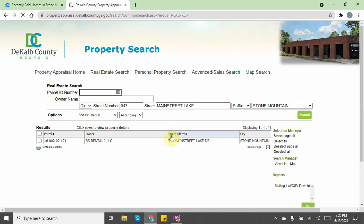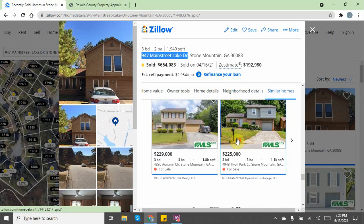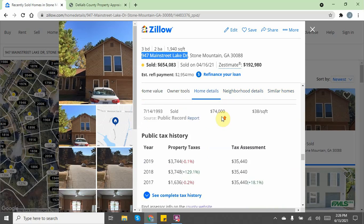Now what we have is this property, and we have the owner of this property, or at least the person that did that huge sale. Another dead giveaway is when I go to price and tax history up here somewhere.